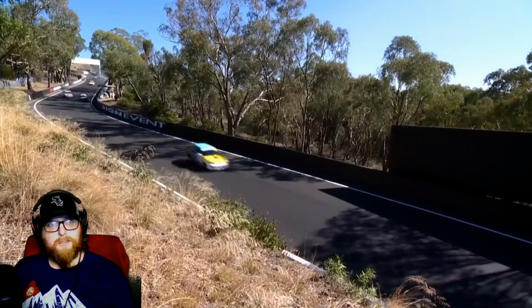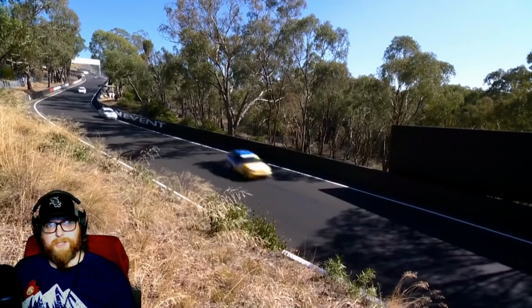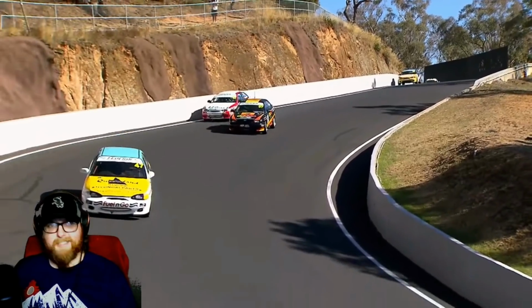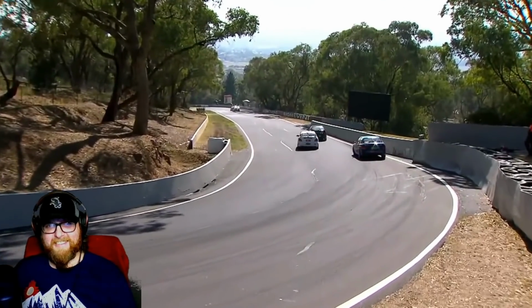Oh, someone wrecked. Holy smokes, we just had a car go around, or two cars go around on the way down the hill. Not a good position there either. Yeah, hearing those engines scream as they downshift. Unfortunately those two cars have come into contact at the exit of the dipper. That is in a very precarious, very bad position.